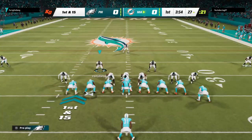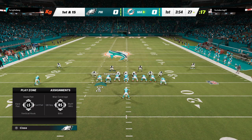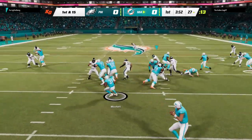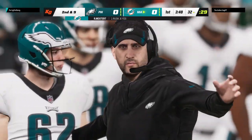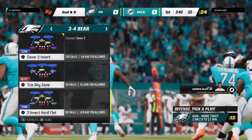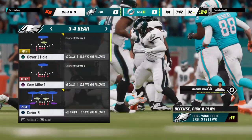1st and 15. Big series right here. We got to step it up. Up the middle they go with Mostert. And he'll push his way forward to about the 32. The game's first play produces 6 yards. Brings up 2nd down. A quick burst there, and he nicely bit off a pretty decent gain.